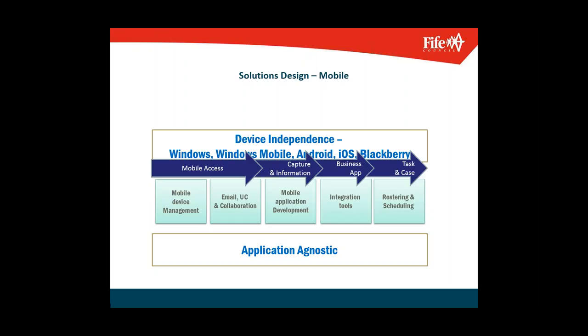The attraction of doing it this way is we can start a business area on, say, a basic capture and information basis and get some benefits out of that, and then build on the additional bits later. So we're not going for the end point right at the start if that's not necessarily the best way of achieving benefits early.